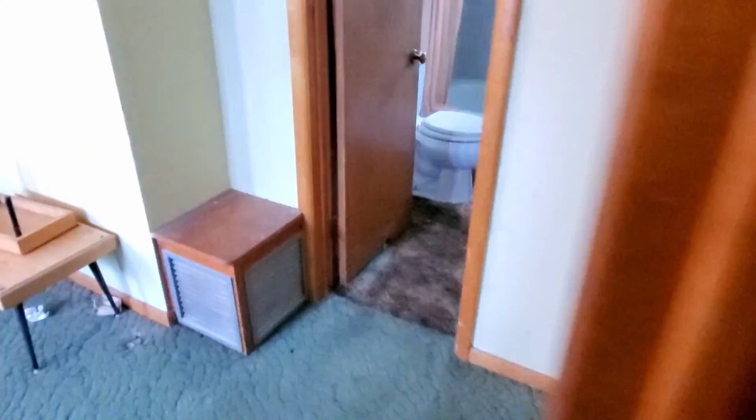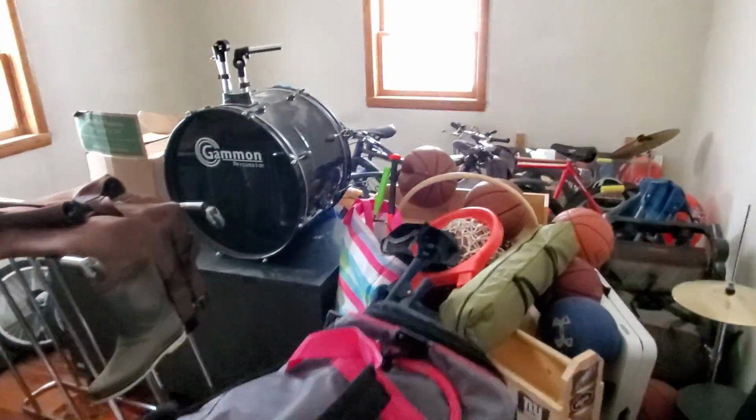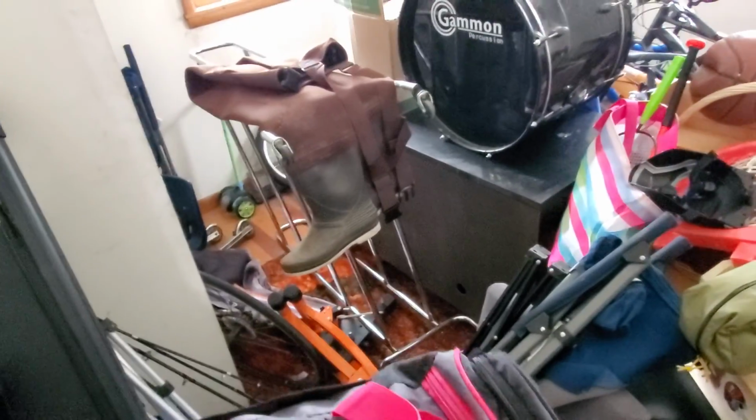These 2 bedrooms are decent size. 2 windows in this one. That's a water bed. It's got to be probably a queen or something. So you got a decent amount of size to make these rooms like adult rooms. Put a queen bed with nightstands on each side, and then put the kids upstairs. A lot of stuff in here. Wood floors on this one.